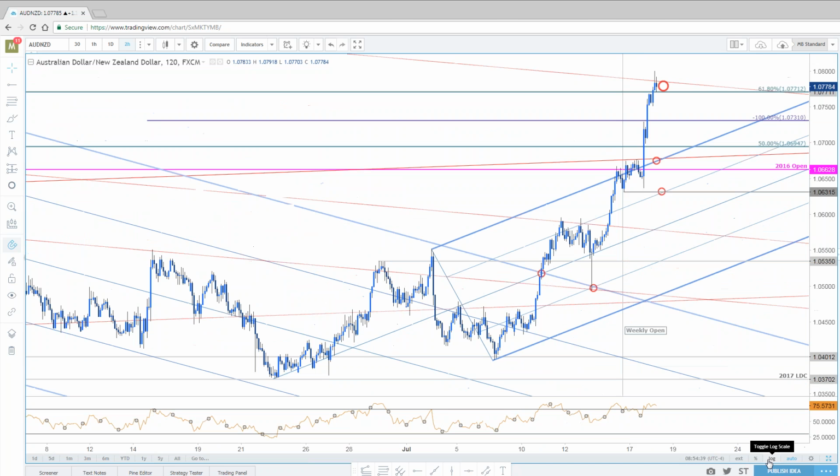If we take it deeper into a 120 minute, you can even see momentum starting to level off here. So you're getting divergence, albeit above 70, a weak signal, but it certainly does highlight the risk for the possibility of a pullback in Aussie Kiwi. Now, I have to say, I'm not really thrilled about the concept of Kiwi strength rather, but broader Aussie weakness off of resistance may be the catalyst here to give the pullback.